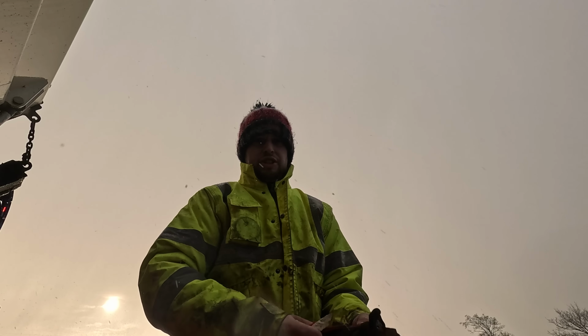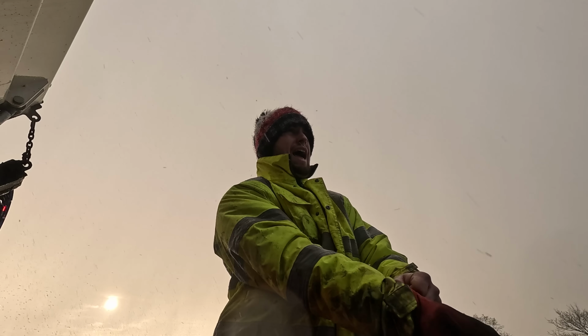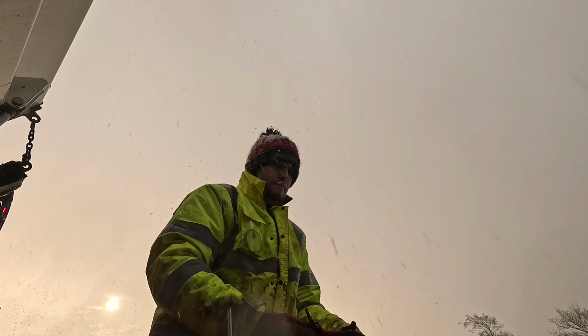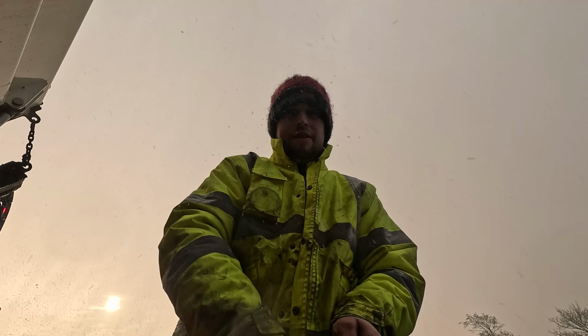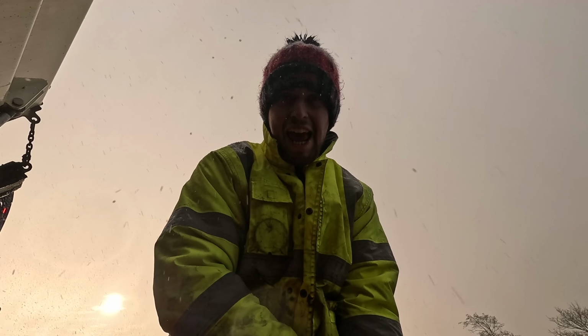Good day for it, boys. We've just arrived and it started sleeting. It was snowing on the way up, but now it's, oh no, it's not sleet, sorry, that's hailstones is what I mean. Beautiful. Luckily I've got my big high vis that I need for this kind of work. Should keep me nice and toasty.